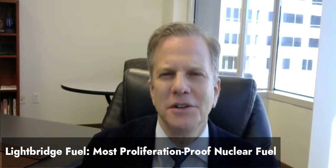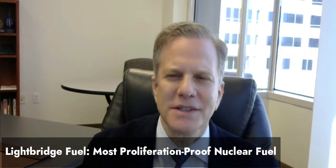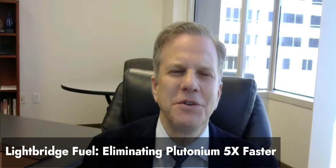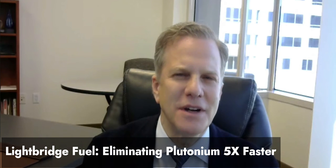Current nuclear fuel is highly proliferation resistant, very difficult to use for nuclear weapons purposes. Lightbridge fuel has been independently validated in a leading peer-reviewed nuclear technology journal to be the most proliferation-proof nuclear fuel there is. Lightbridge's spent fuel is not suitable to would-be proliferators to make nuclear bombs. The nuclear power industry did not create the stockpiles of weapons-grade plutonium that governments possess, with the United States and Russia holding the largest quantities. Governments created that plutonium in research reactors. But the nuclear power industry has the capacity to eliminate that plutonium in fuel rods for power reactors to create electricity. Lightbridge fuel can be used to eliminate plutonium 5 times faster than other technology.